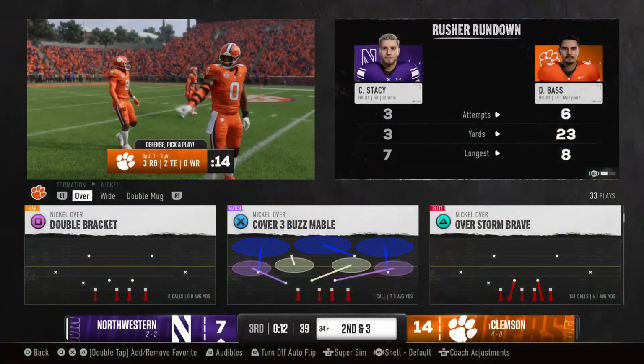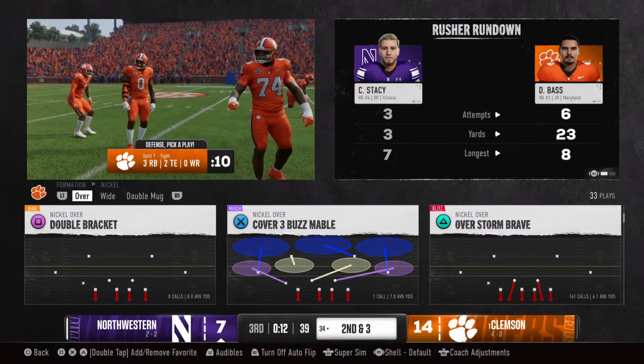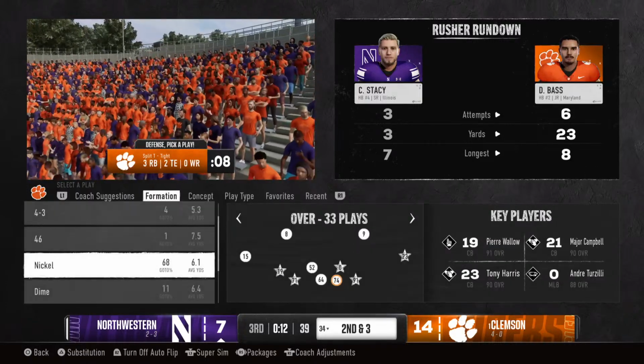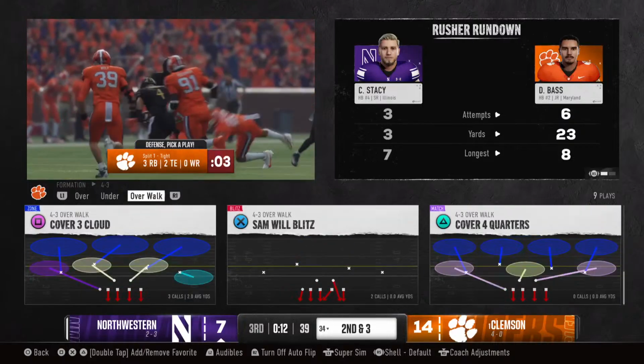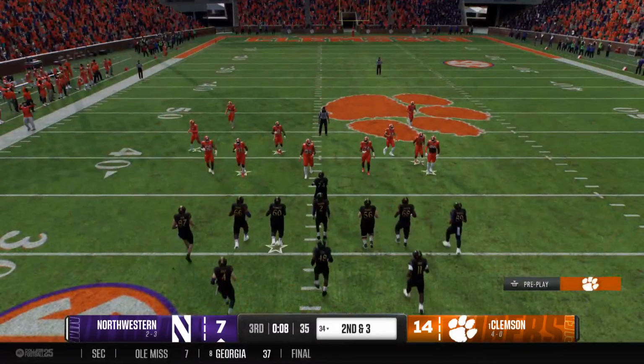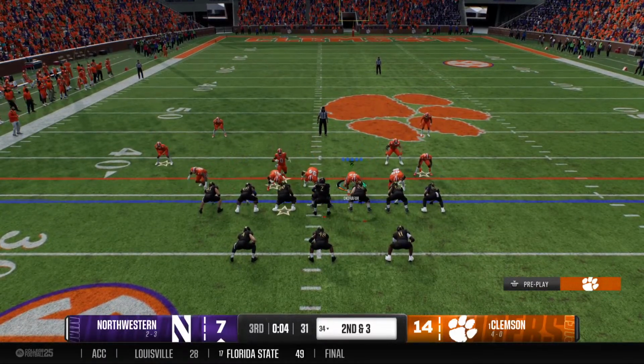When running backs square their shoulders up, it's when they have the most power. You see him square his shoulders up, break tackles, be strong, continue to plow his way forward, just making it really easy on everybody in this offense by breaking tackles. And here comes the offense on 2nd down.